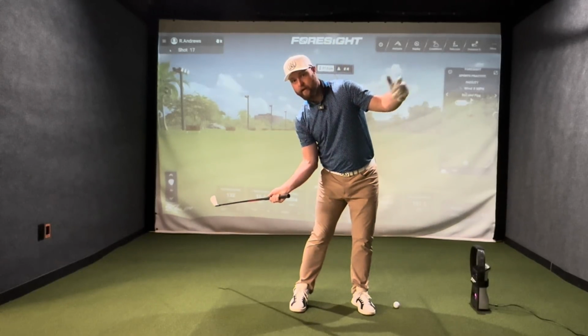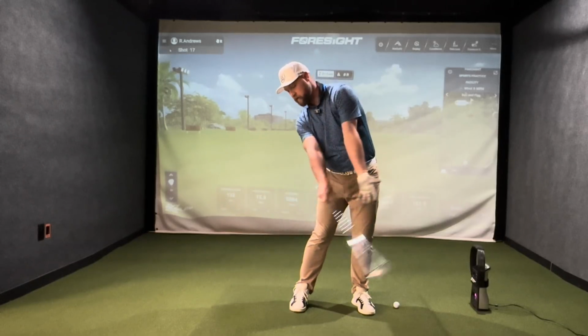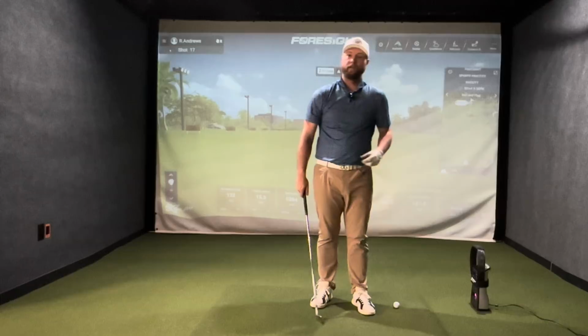That's the danger of going here, because now if I tilt, the only way that I square it is to roll the arms. Now I have no face stability whatsoever.